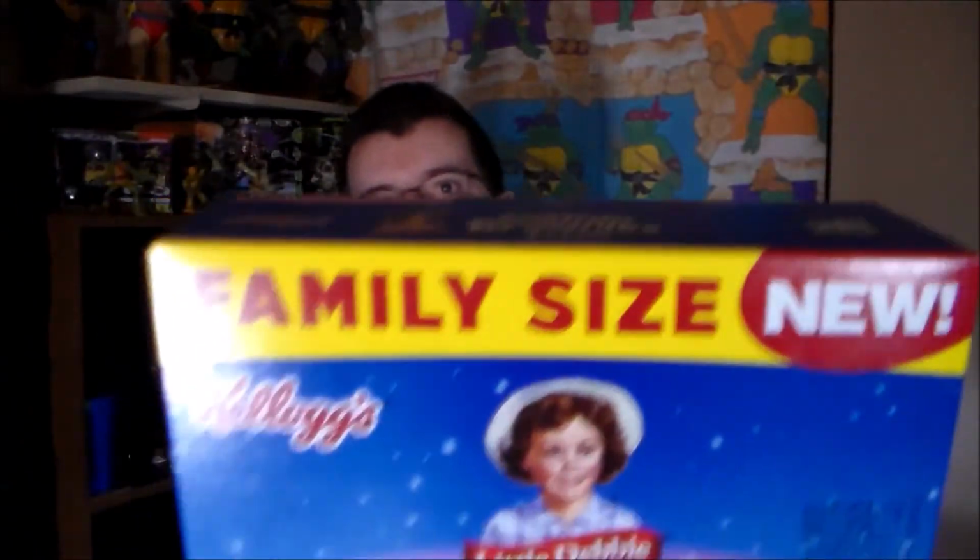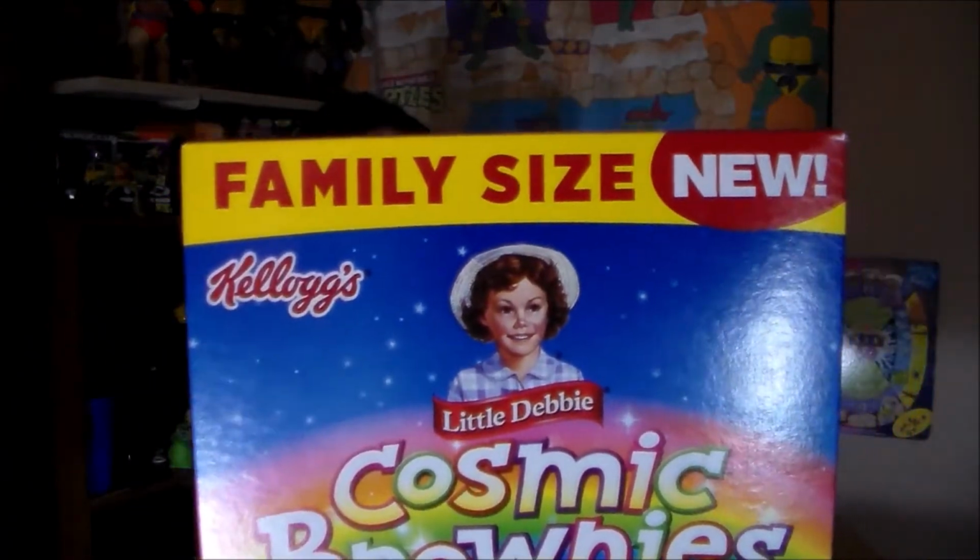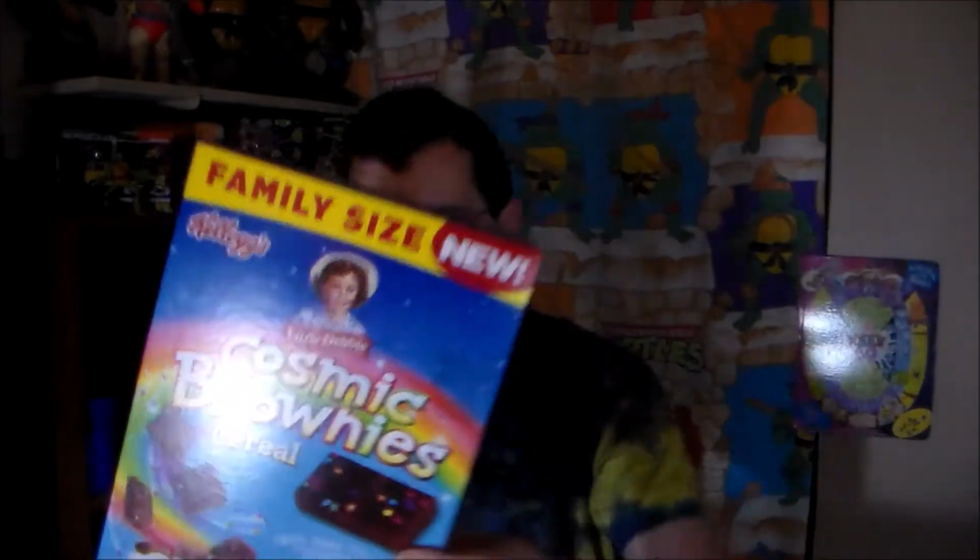Again, I like the rainbow, I like the fact that they were able to kind of incorporate a cosmic, kind of a space theme. Although I don't know why Little Debbie's floating around in space without a helmet on. She's going to suffocate. But then again, she's been a perpetual 4-year-old? Yeah, that's how old the original girl was that they used for these. Perpetual 4-year-old for 50 years? So who knows, she might be able to survive in space.